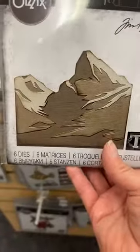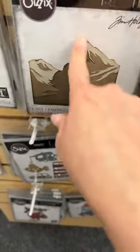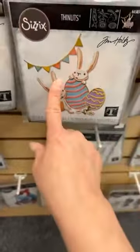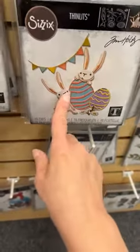Voilà la montagne de Tim. So this one came out just in, je vais dire, octobre de l'an passé. Bunny Games, which is brand new, but came late. C'est venu très tard, trop proche à l'époque.